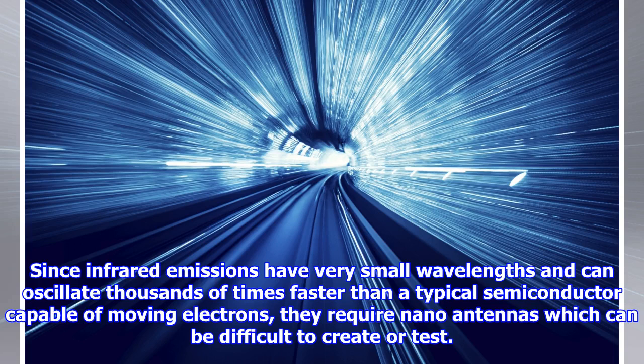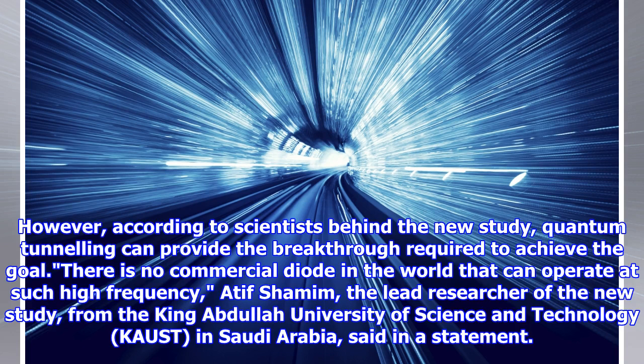Since infrared emissions have very small wavelengths and can oscillate thousands of times faster than a typical semiconductor capable of moving electrons, they require nano-antennas, which can be difficult to create or test. However, according to scientists behind the new study, quantum tunneling can provide the breakthrough required to achieve the goal.